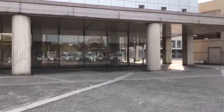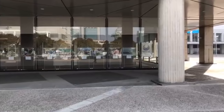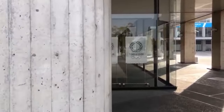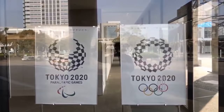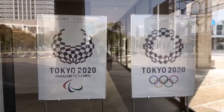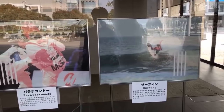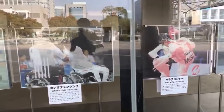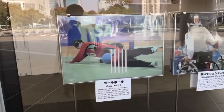This is a Tuesday, so there's not much going on here. I believe there are some things going on for the Olympics during 2020. Because it's such a big event hall, something has to be going on here. You can see my reflection here. This is the Tokyo 2020 Olympic logos, and you can see there's some surfing events. This is gonna be one killer Olympics because they have skateboarding, surfing, baseball, goalball.